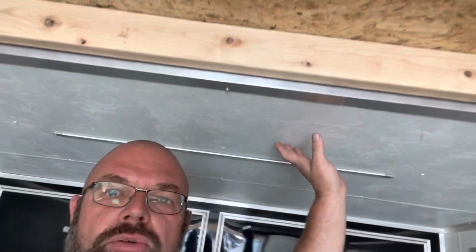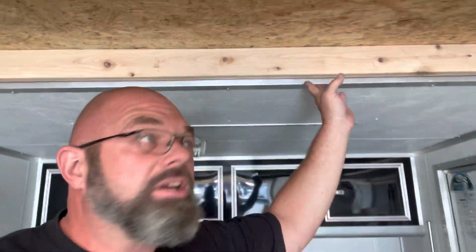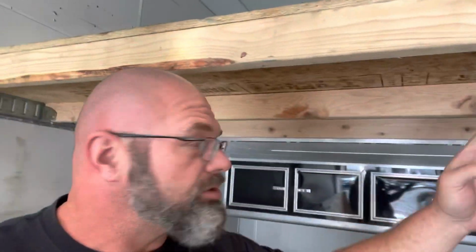And the reason for that, as you can see, the old one, the floor ended here and the lift went here. So there was a gap there. So I couldn't transfer stuff from the lift to that loft area. So that's why I added that little bit of floor. So anyway, I'm gonna get this stuff out of here and get it put into the other trailer and take it home.